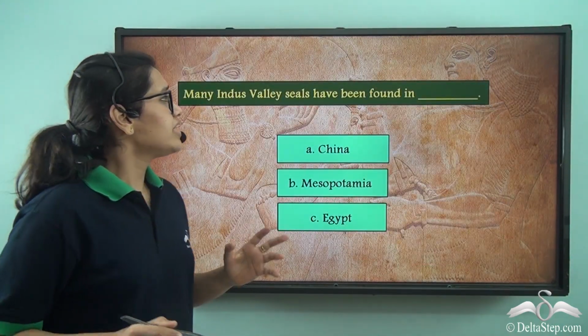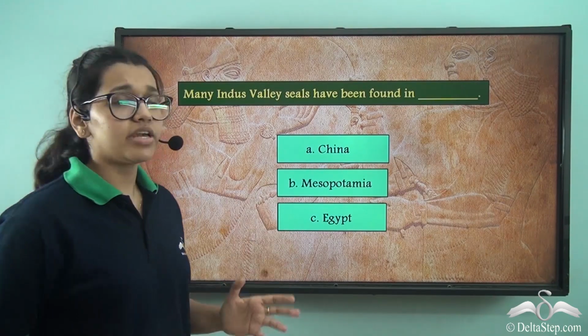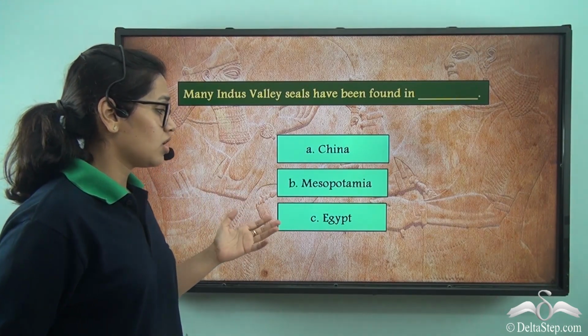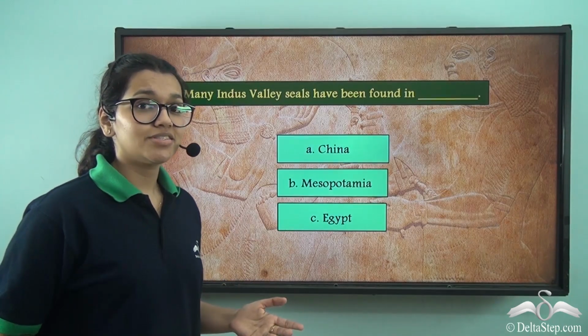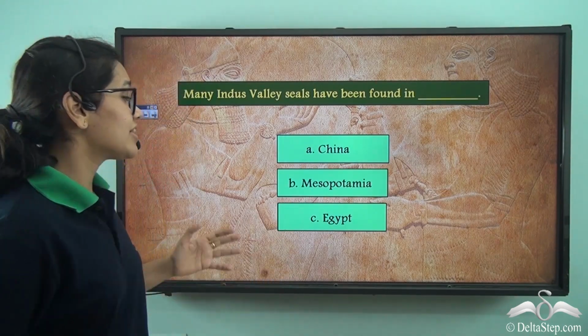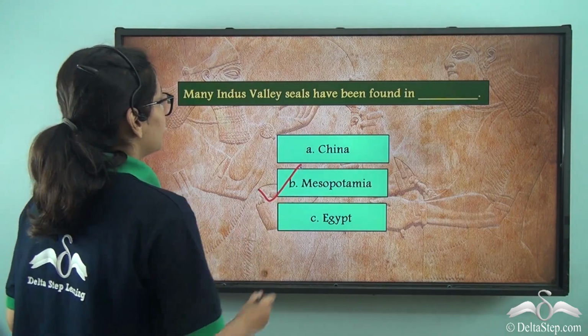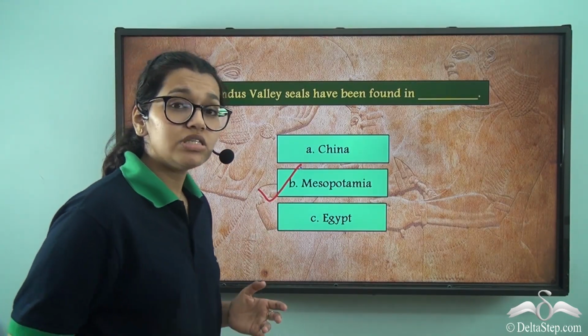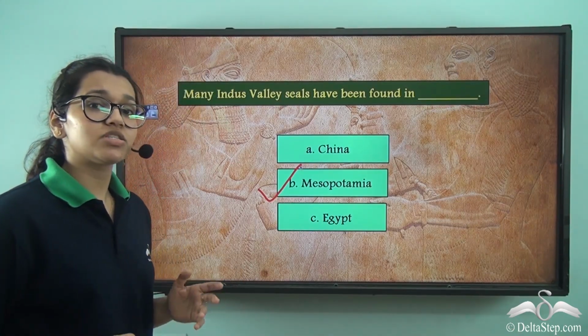Now, many Indus Valley seals have been found in dash: China, Mesopotamia, or Egypt? Well, the correct answer is Mesopotamia. Many Indus Valley seals have been found in Mesopotamia because trade used to happen between these two civilizations.